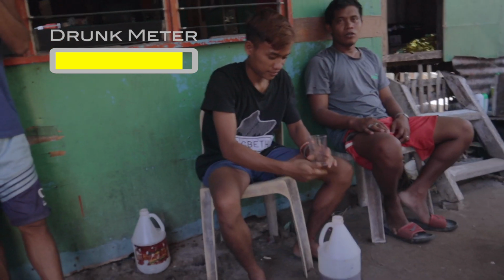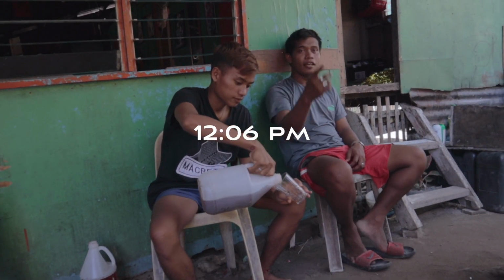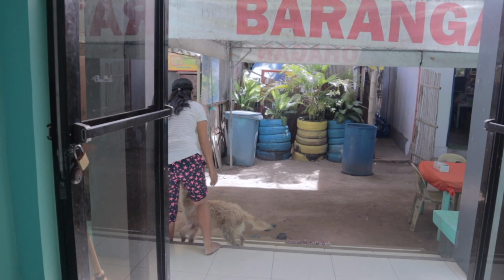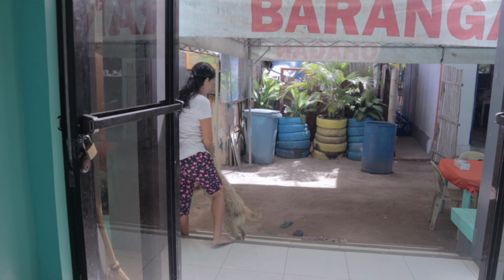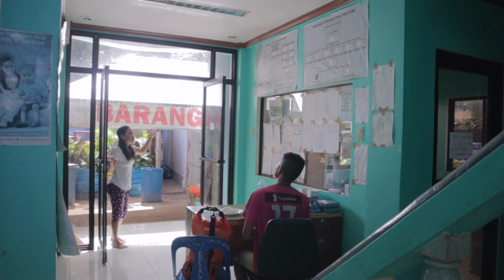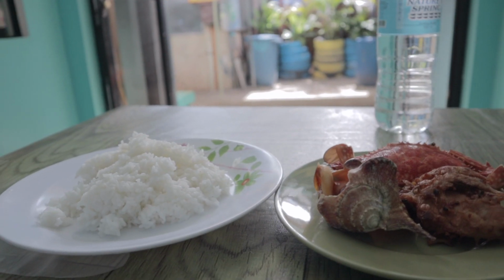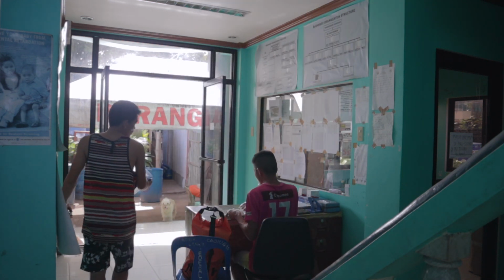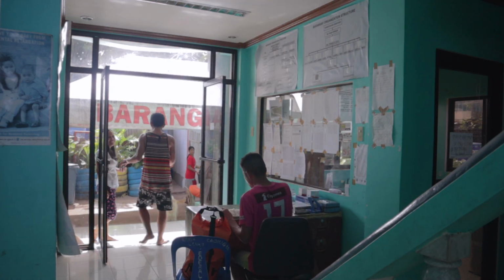So now I'm done with the drinking session, so I'm going to the Barangay Hall because I was invited for lunch. When I went there and asked for the entrance fee, they said they don't need the entrance fee, but because I asked, they kindly invited me to have lunch with them. So actually I already arrived, it's really close. So right now I'm in the Barangay Hall sitting alone to have lunch. It's kind of an interesting situation, but I really appreciate that they gave me free lunch.